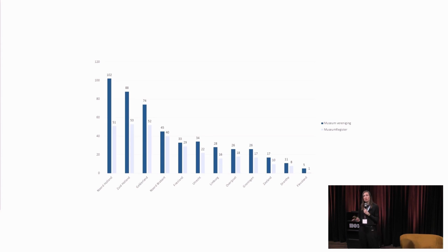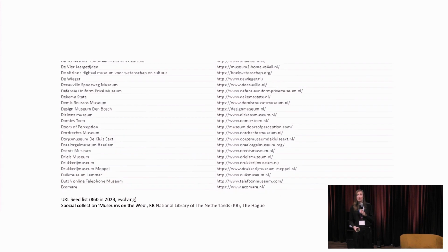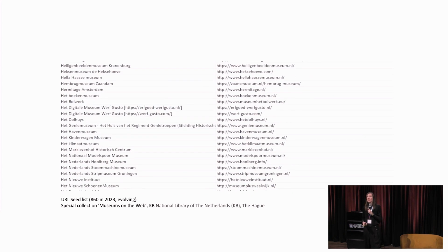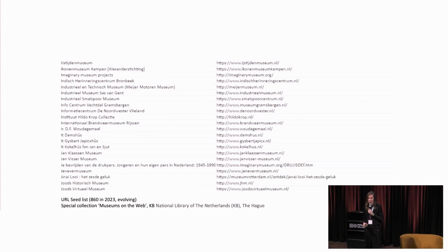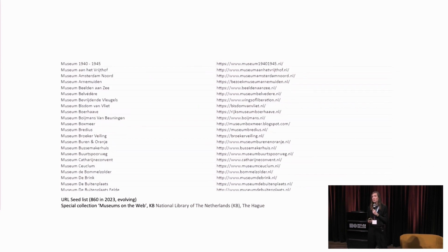We also looked a little bit into the spread, which is actually okay for the Netherlands. We found it most important that we had museums from all the different provinces in the Netherlands. We see that some provinces have more museums than others, but that's also realistic. But this gave quite an okay spread, so we knew that we had museums from all parts of the country. And this is what we eventually were able to find: 860, a little bit more, but 860 museum websites within the KB library, which is quite a good result. And this created, at least, the first overview of the museums on the web collection.